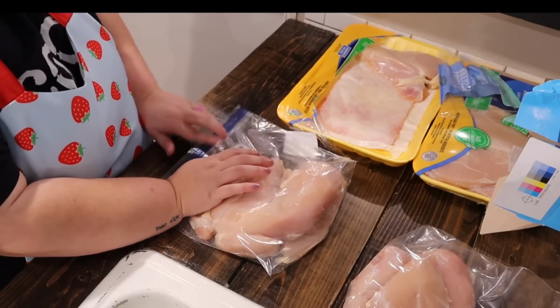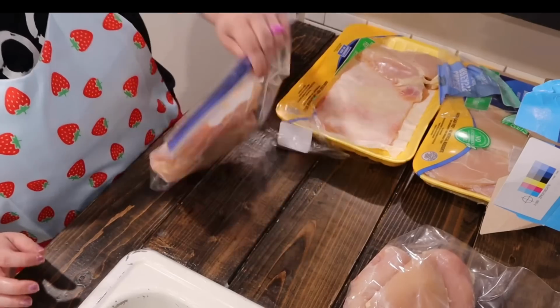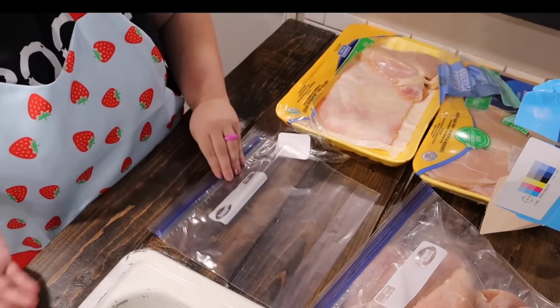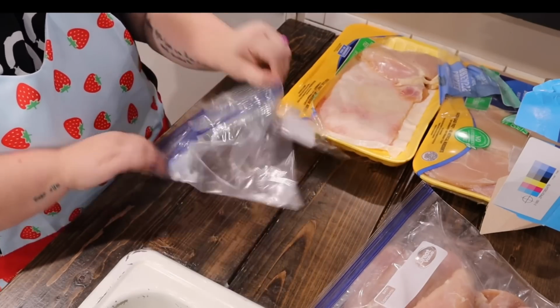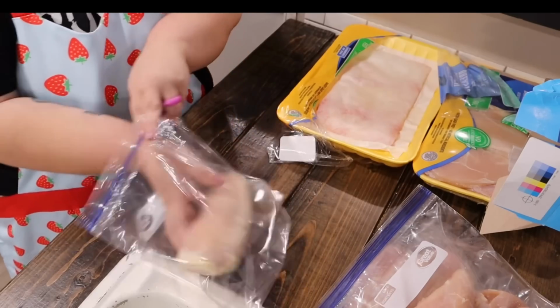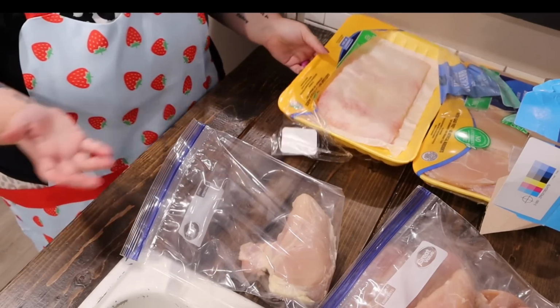But if you're like me and you feel like you're just not catching it because you don't know how to thaw meat, even the simplest things like that, there's a lot of people who don't know how to do that, and I'm living proof of that. I know sometimes people can make us feel like we should know these things, but if you don't have anybody to teach you, you don't know. You can't teach yourself something you don't already know.